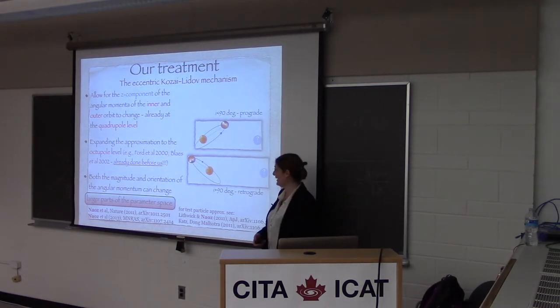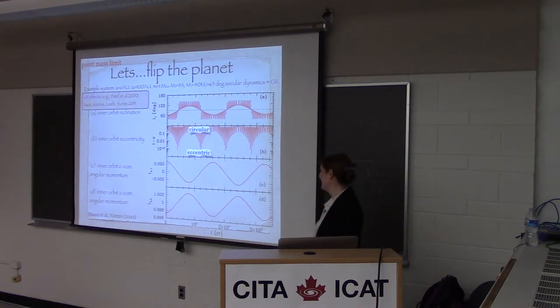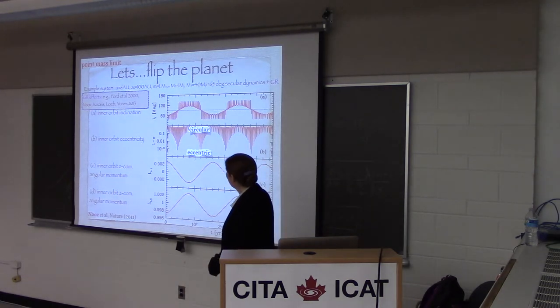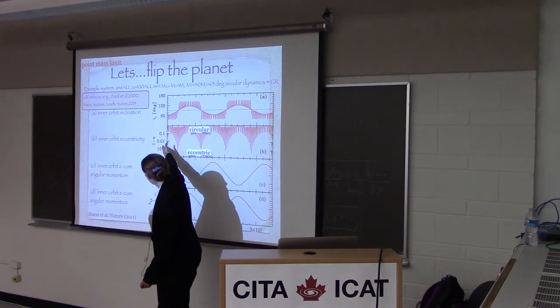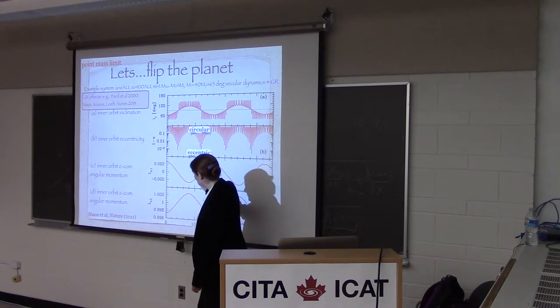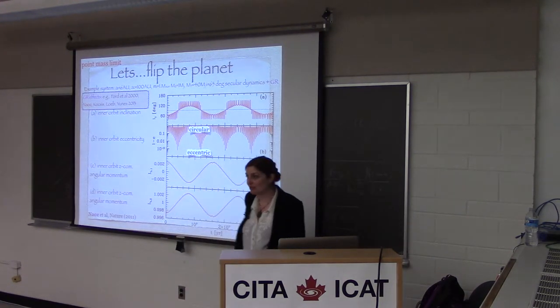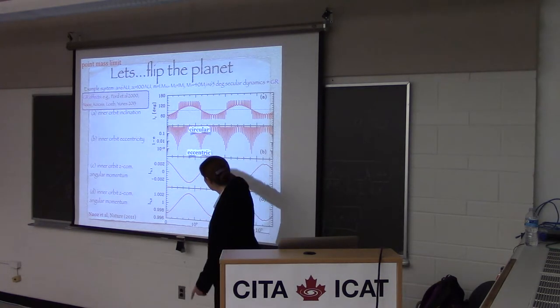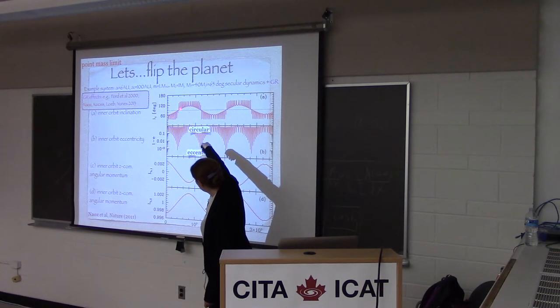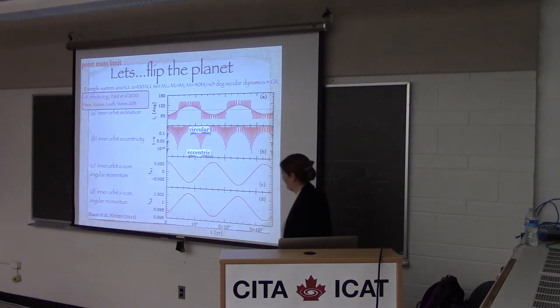Anyway, so there's one way to flip a planet. This is another. What I'm showing here is an example. Here is the inclination, and 1 minus e, so this is circular and this is eccentric. This is the z component of the inner and outer angular momentum as a function of time. You can see here, just as I said, we have eccentricity and inclination modulation. But here it goes from prograde to retrograde, and vice versa.